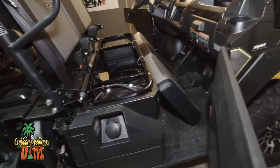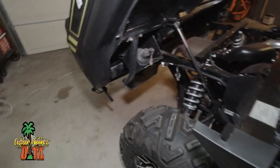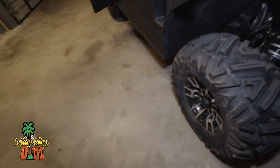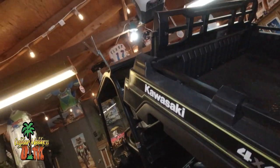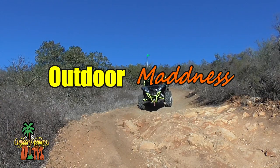And basically, that's just about it for a walk around on the 2022 Kawasaki Mule Pro-FXR. So thanks for tuning in, everybody. Stay tuned. We will have a full ride and review on this coming up soon this month. We're going to take this baby out. We're going to take it down Ugly Betty, up Ugly Betty. You guys who've seen the show, you know what I'm talking about. And there's a lot more trails we're going to take this on and see just how trailworthy it is.